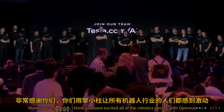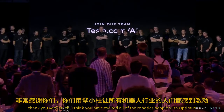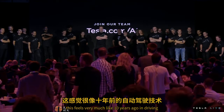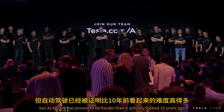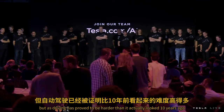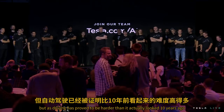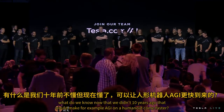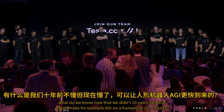Thank you very much. I think you have excited all of the robotics people with Optimus. This feels very much like 10 years ago in driving, but as driving has proved to be harder than it actually looked 10 years ago, what do we know now that we didn't 10 years ago that would make, for example, AGI on a humanoid come faster?